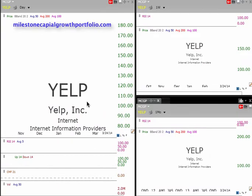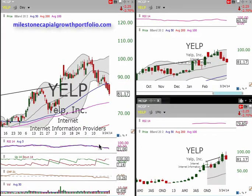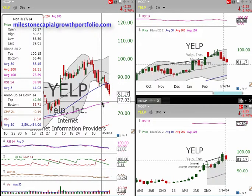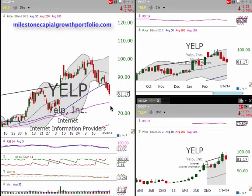All right, YELP is slow to load, but coming into support, hopefully. Relative strength index is very low at 21, but I'm looking for this 100-day moving average to be the support on this one, then get a nice bounce back up to the 50-day. It is a broken stock. Your Bollinger Band is starting to turn to the downside, your 50 starting to curl here. It's definitely broken, but if you can take 76 to 86, somewhere in that area, it's a $10 swing. Keep an eye on it.